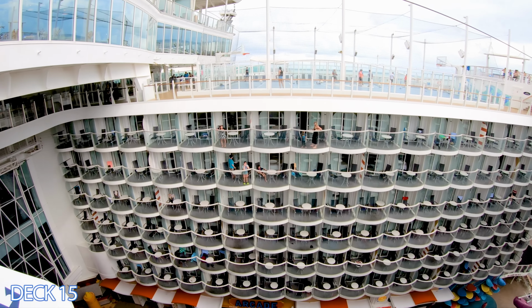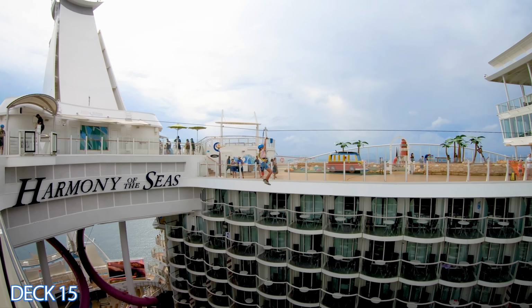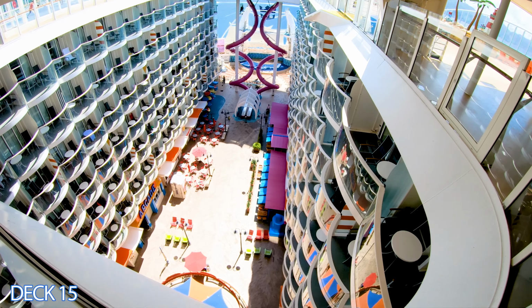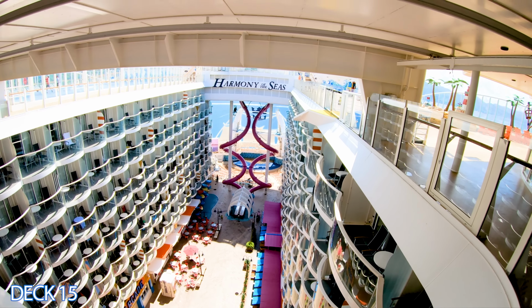Now, if we look over the edge here, take a look at this. You can see the boardwalk. This is where you zip line. You're gonna zip line right across on top of the boardwalk. Take a look at this. This is the Ultimate Abyss. This is a dry slide. It goes all the way down to the boardwalk. It's amazing.